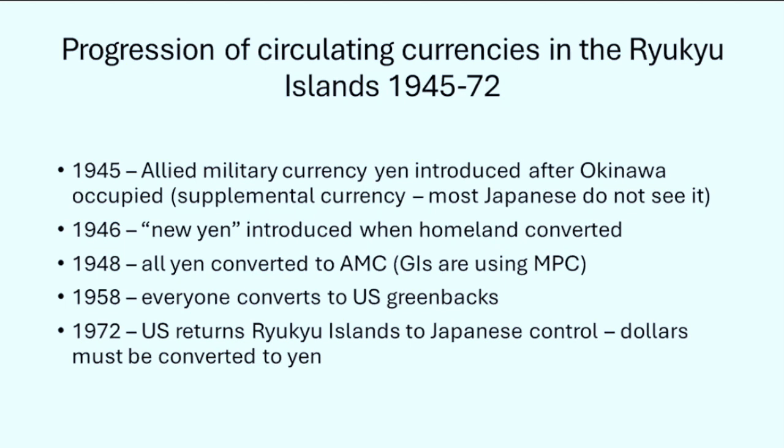When I keep saying Okinawa, I'm actually talking about the entire Ryukyu Retto, the entire chain of Ryukyu Islands, Okinawa being by far the principal one. In 1958, the Allied military currency was withdrawn and everybody converted to U.S. greenbacks. So all the Japanese were using U.S. currency on Okinawa from 1958 until 1972. In 72, we actually started talking about this reversion in 71. It took several months to get the actual transfer of government treaties to be composed and signed and agreed to by everybody.